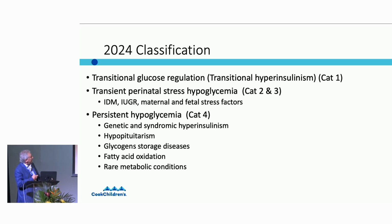And so it's the infants of diabetic mothers, babies born with intrauterine growth retardation, and babies who underwent either maternal or fetal stress factors. But the most common is transitional glucose regulation, and some studies recently have elucidated the mechanism of transitional glucose regulation, and it is a form of hyperinsulinism, and I'll talk to you about that in a minute. And again, we've better now defined the forms of persistent hypoglycemia: the genetic and syndromic forms of hyperinsulinism, multiple pituitary hormone deficiencies, the glycogen storage diseases, the fatty acid oxidation disorders, and the rare metabolic conditions.